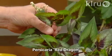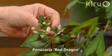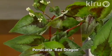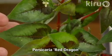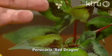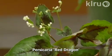Now, real briefly, tell me about this. It's called Red Dragon, Persicaria. It's kind of a sprawling, root-hardy perennial. It's going to get maybe 2, maybe 3 feet tall, and probably 3 to 4 feet wide. And it's just now starting to bloom these delicate white blooms all summer long. Okay. Well, little tiny blooms, beautiful foliage, a nice sprawling plant for the shade.